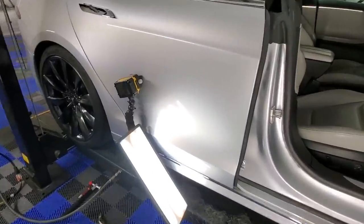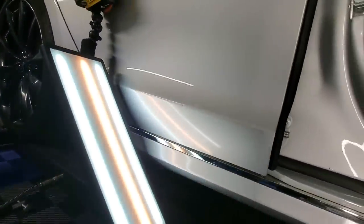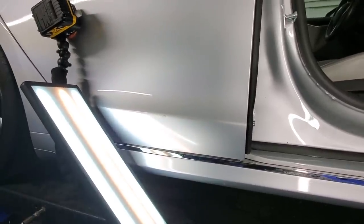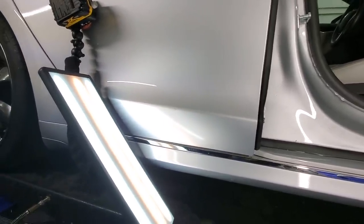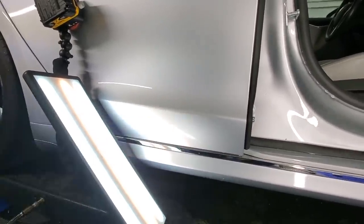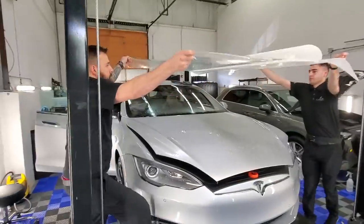So Dennis is still working on this dent right here. We had to move the car over so they could start with the wrap, but it's getting much better, though this is definitely a tough one. He's been at it for probably about a half hour so far. And then after he gets it out, we'll have to just put a little bit of touch up here. Should look pretty good.